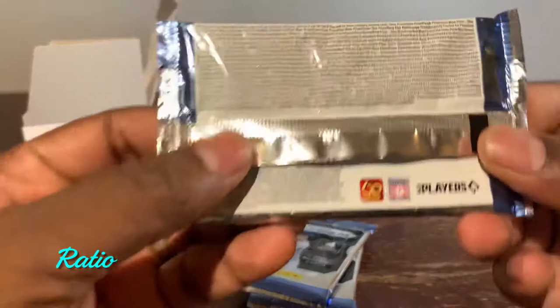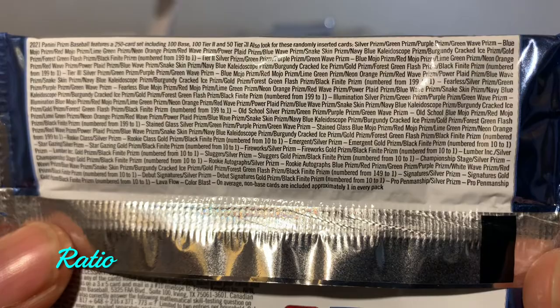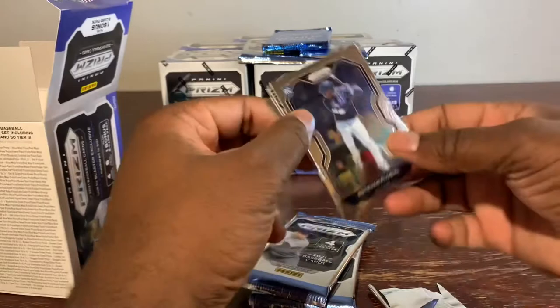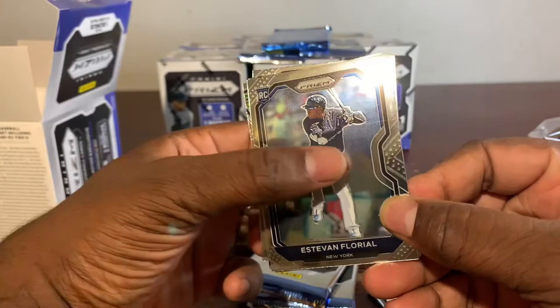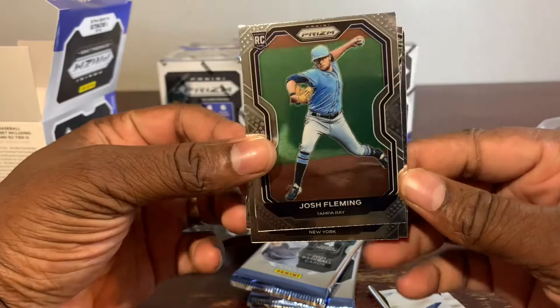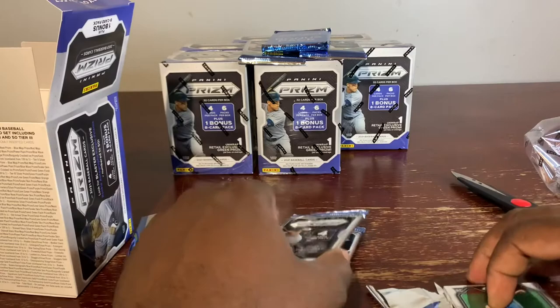Let me try to show you a close-up of the ratio on the package. All right, we're gonna give you a quick sample of what's inside these bad boys. Then we're gonna pop everything into penny sleeves and get back to you. So these are what we're expecting. As you can see, we got a print line in this one. We got a Fearless of Gary Cole, Emerging of Wander Franco, nice. And Josh Fleming's rookie. All right, these are just a sample. I'm gonna pop all these bad boys into penny sleeves and get back to y'all.